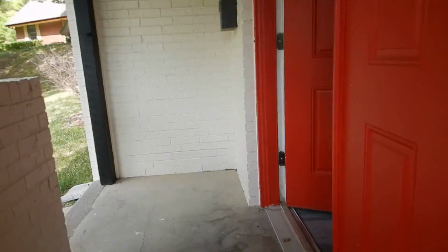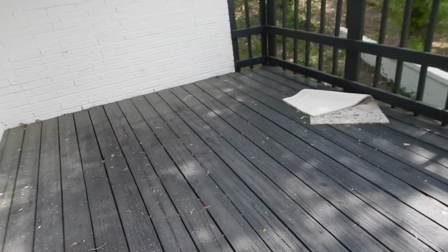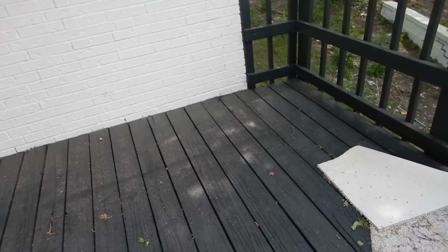Okay, and this is the patio. This is as nice as can be, but we don't have any flashing to keep the water from rotting the supports underneath.